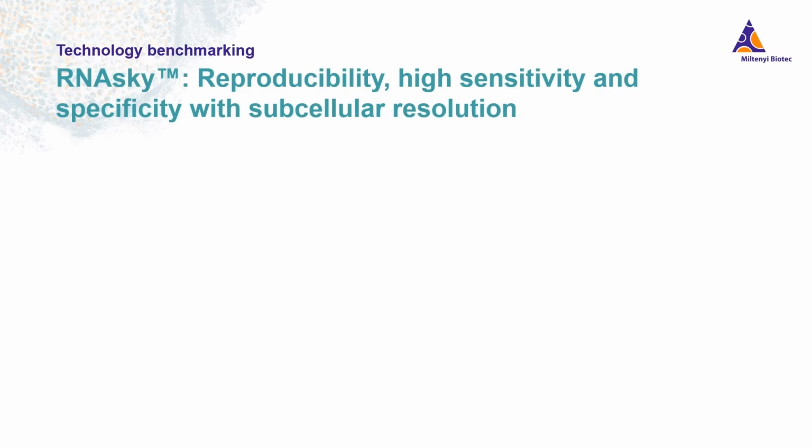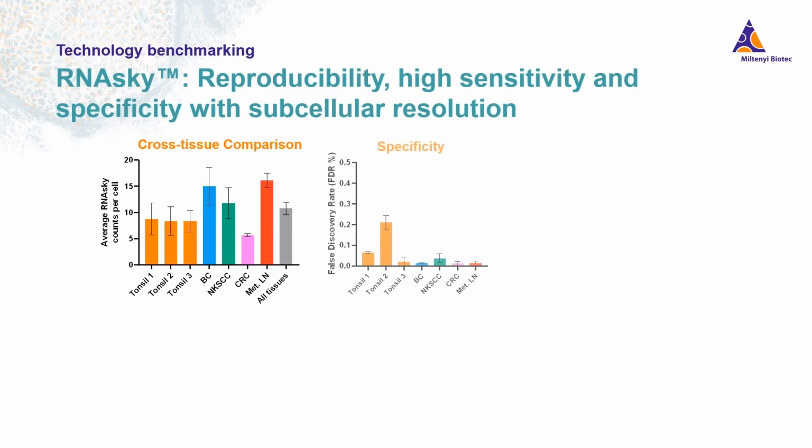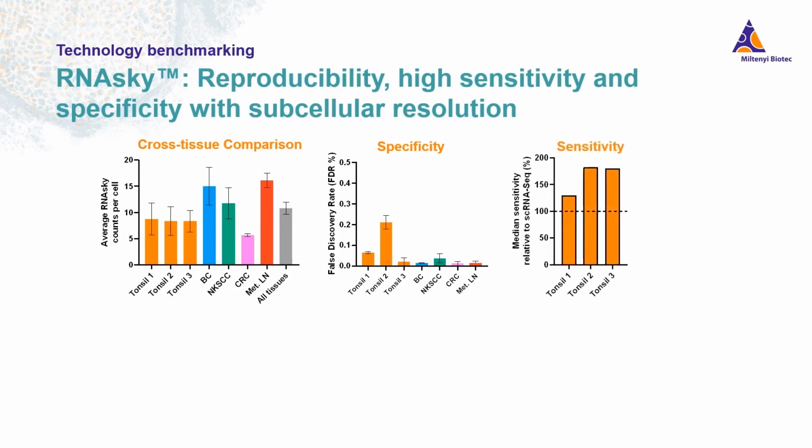To continue our benchmarking, we assessed performance across tissue types and saw that we had high density per cell, regardless of tissue type. We also investigated the specificity of RNA-Sky by calculating the false discovery rate. This is a commonly used measure in genomics to assess false positives in a system. And as you can see across tissues, we have very low FDRs that are on par or superior to other currently commercially available technologies. To address sensitivity, we calculated the ratio of gene counts called in RNA-Sky to those called with single-cell sequencing and found that our technology is more sensitive.